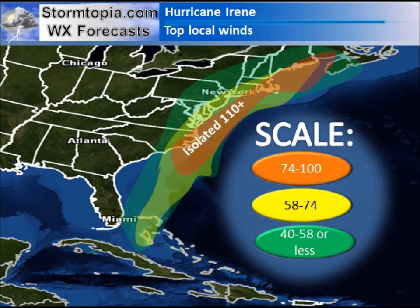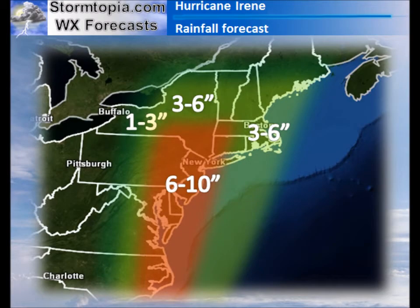Of course, things could change, but this is still like not that far out. I mean, this is no longer that far out, so I'm not delivering good news for most folks, but this is the way things look right now. Rainfall, it's going to be pretty significant along and west of the track, 6 to 10 inches for most of the Mid-Atlantic and back into the Hudson Valley, 3 to 6 elsewhere, and 1 to 3 where you run out of moisture in the Appalachians.